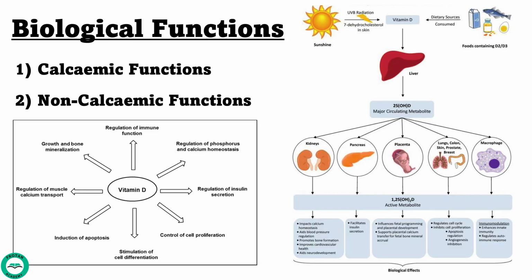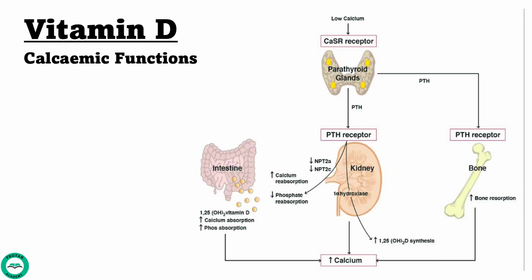Vitamin D is well known for its role in maintaining calcium and phosphate homeostasis to support bone health, but research has revealed its wide-reaching effects across multiple biological systems. The active form of vitamin D, 1,25-dihydroxyvitamin D or calcitriol, has both calcemic functions regulating blood calcium and phosphate levels and non-calcemic functions, including roles in immune modulation, cell differentiation, and even cardiovascular health. Let's first look at the calcemic function.